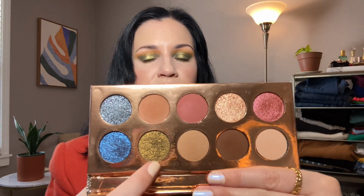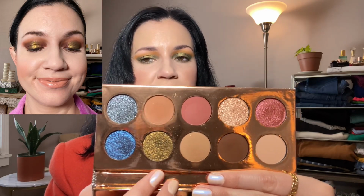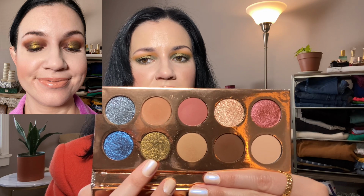And then the other one that I did film a look with is the Dose of Colors Friendcation palette. This palette is stunning. This one is more dramatic because you get these very sparkly metallic shades here. They are very intense, and the look that I filmed, I did a halo eye with this shade in the center, and it's so beautiful. This green is one of the best green eyeshadows ever.